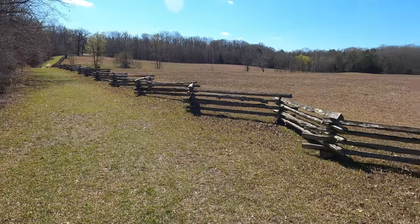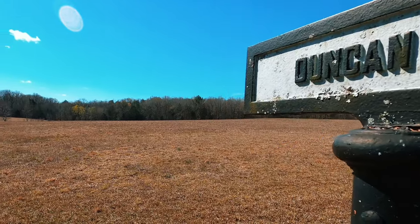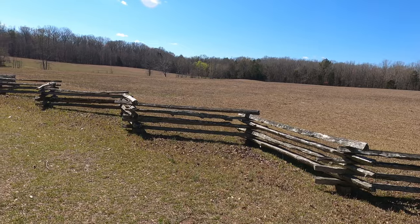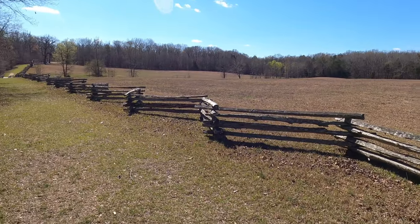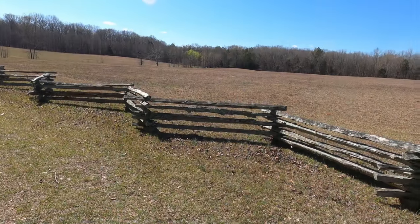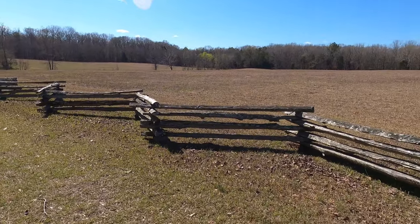But originally, on April the 6th, 1862, this was the field of Joseph Duncan, who was one of the many farms that was in this area. Now here, stubborn Union resistance is going to hold off superior Confederate forces for hours. This is where Wallace and his men, W.H.L. Wallace, or General William Hervey Lamb Wallace, this is where he is going to fight.